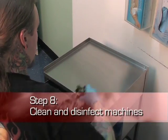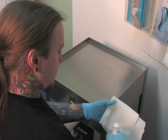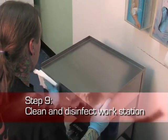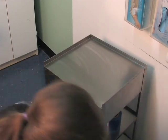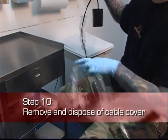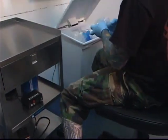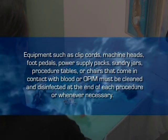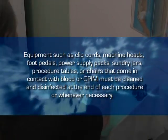Clean and disinfect machines. Clean and disinfect workstation. Remove and dispose of cable cover. Equipment such as clip cords, machine heads, foot pedals, power supply packs, sundry jars, procedure tables or chairs that come in contact with blood or OPIM must be cleaned and disinfected at the end of each procedure or whenever necessary.